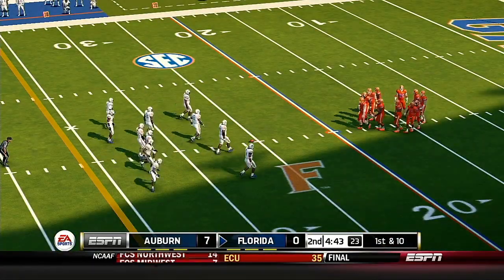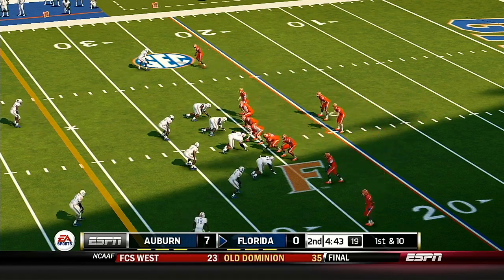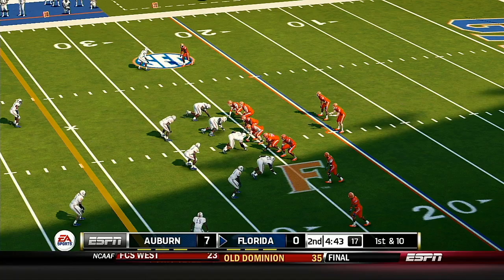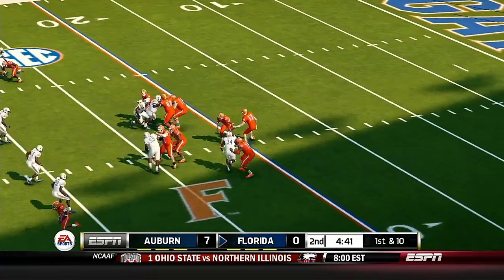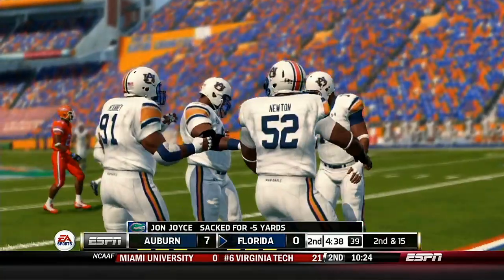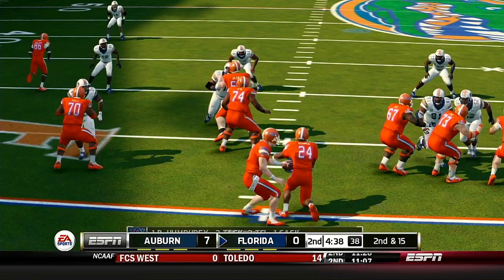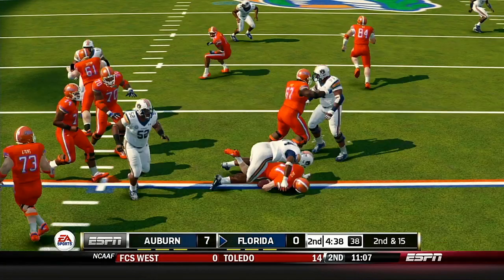Momentum swings have been fairly even. And with so little separation, this game can be drastically changed on just one or two plays. And he's going to be sacked for a loss. Man, these guys can be aggressive. When you stand back there and take hits like that, you definitely are going to feel it the next day.